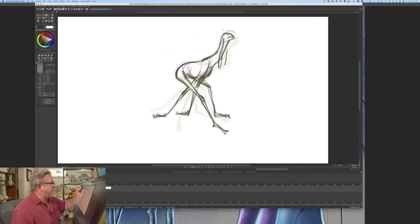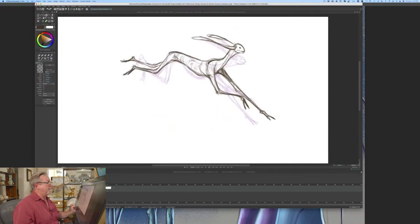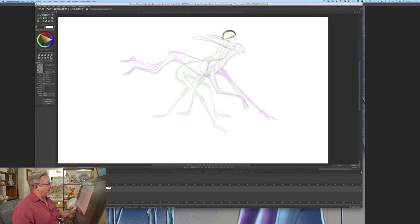So what I'm trying to do is get the head to slowly start to arc back towards where we're coming in here. I got to get him back into this position in order for it to cycle.